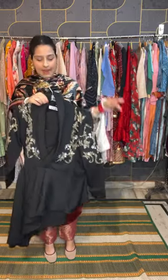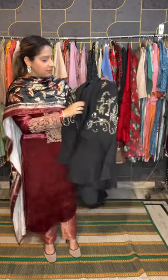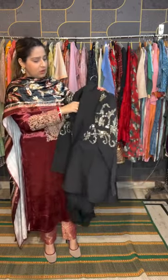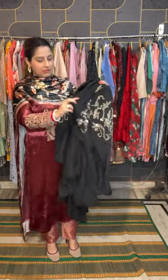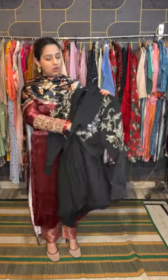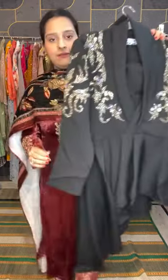Color is black. Black is something we all love. The fabric for this is banana crepe to get started with. And there is a very beautiful detailing on the top, on the blazer look. And of course, there is a pant which I will quickly showcase to you, and also there is a bustier inside. So entire look has been very beautifully designed and taking every comfort in mind.